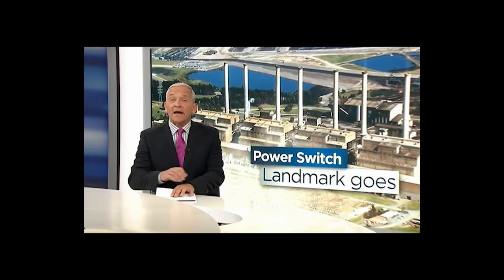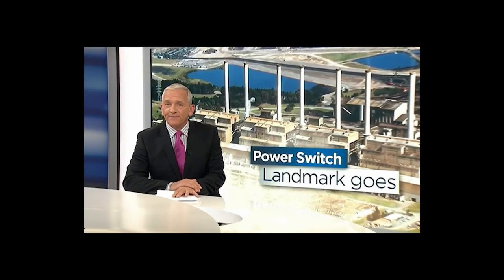The giant Hazelwood Power Station is closing. The Hazelwood Power Station has been a landmark in the Latrobe Valley for more than 50 years. As a result of this very significant closure.